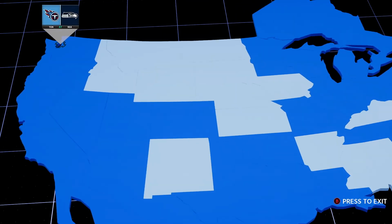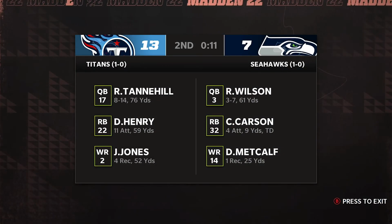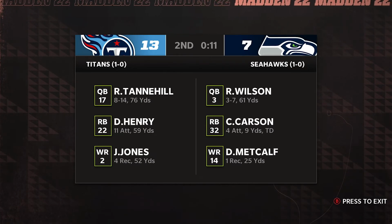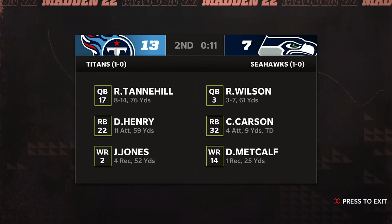Lastly, let's get you way up to Seattle. See what's happening with the Seahawks. And they trail in that ball game to the visiting Tennessee Titans. The Titans already 1-0, trying to make it 2 straight as they lead on the road.